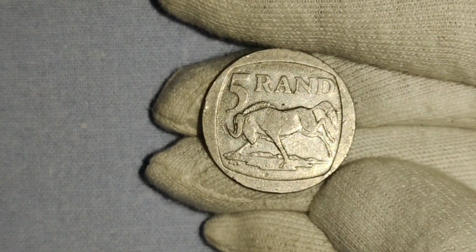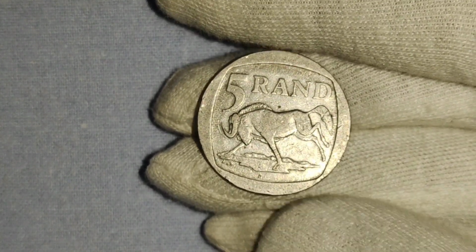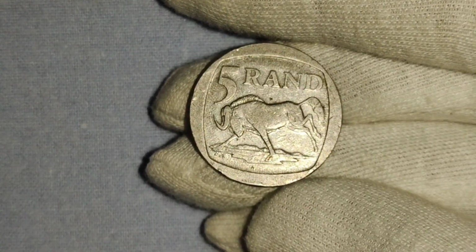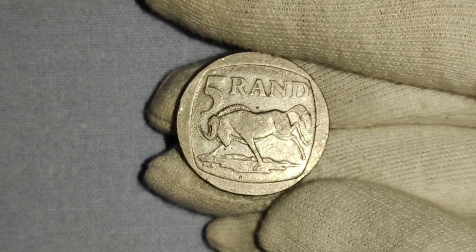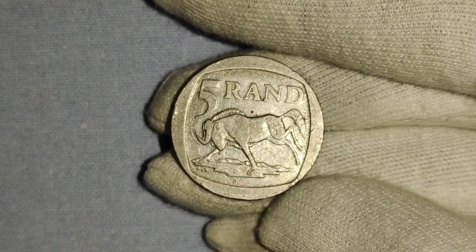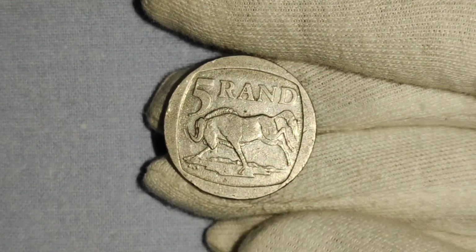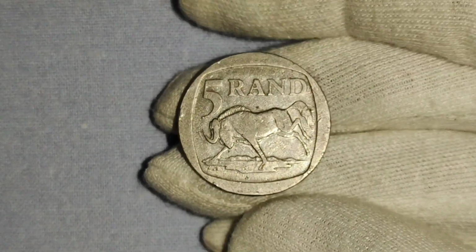Collectors noticed that certain 1994 5 Rand coins had unusual edge lettering while most had standard reading. A few showed double reading or faint misalignment along the edge. Others were struck slightly off-center or had small die cracks visible under magnification.